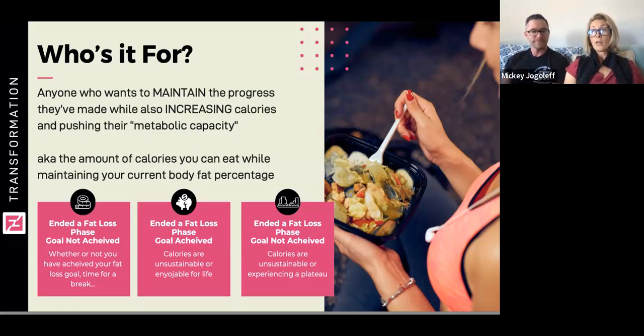And this is also maybe where you've reached what we call a plateau. So you've reached that true plateau. You've done all of the things to get you where you currently are, and you don't seem to be making any more progress, and you still have more progress that you'd like to be made. But now your body's saying, hey, you know what? I'm ready for a break.